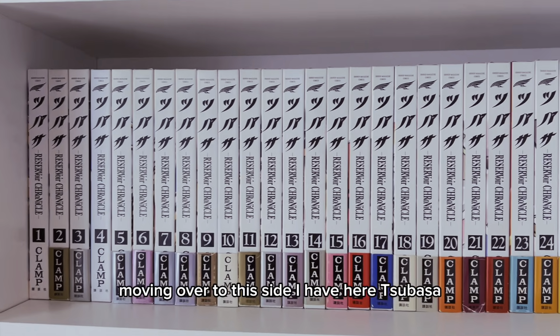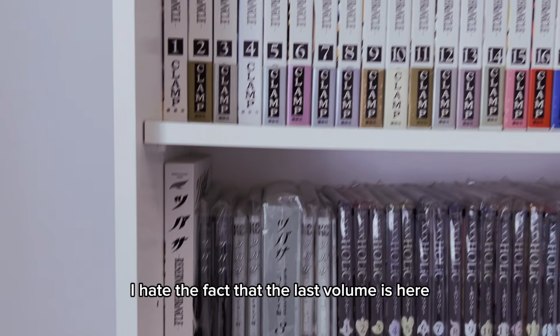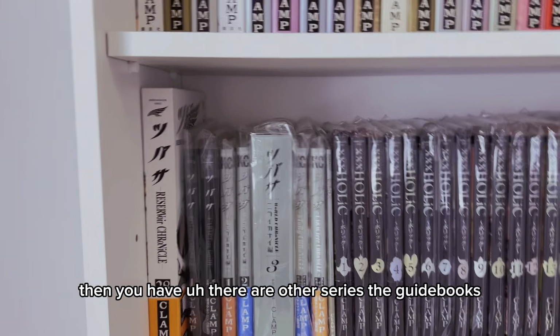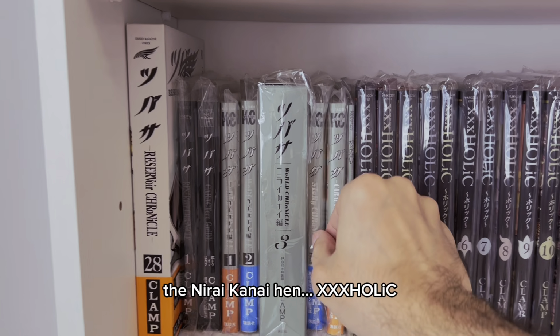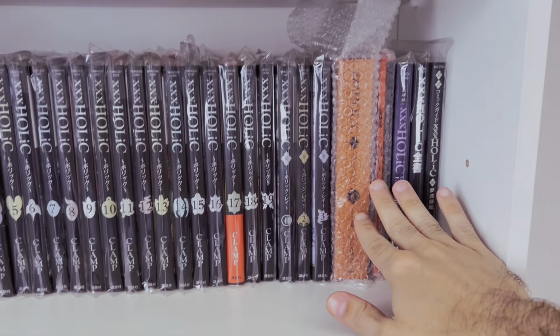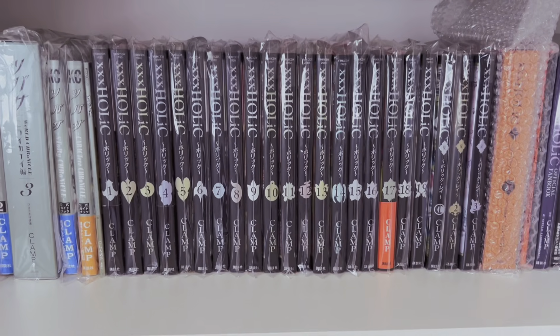Moving over to this side, I have here Tsubasa. I hate the fact that the last volume is here. It doesn't fit here. Then you have the other series, the guidebooks, the Nirai Kanai Hen, Holic. They are all here, so that's satisfying.